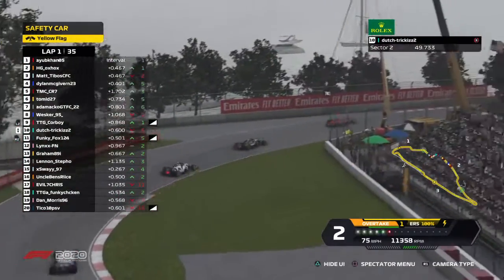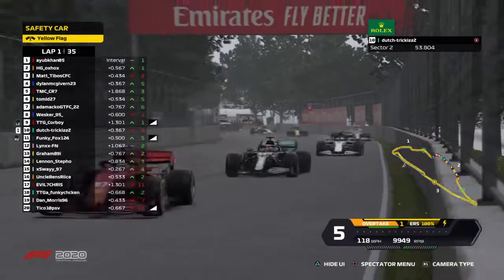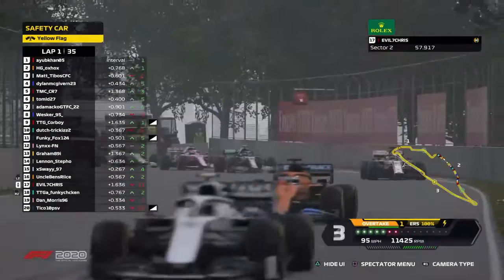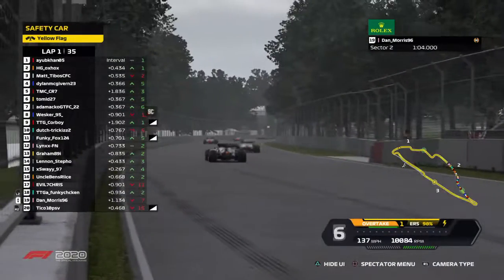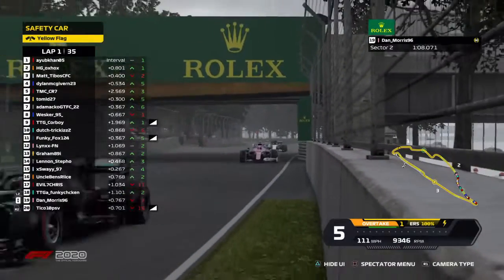The end plates are still there. It looks like he's missing an end plate on the right hand side. Yeah, he's got wing damage. So wing damage for Dutch. He's down in P10. Evil Chris is down to P17. Tico's all the way down to the back, so he got caught in that as well. He too has got wing damage. Dan Morris was caught up in that as well. So several drivers caught out there.